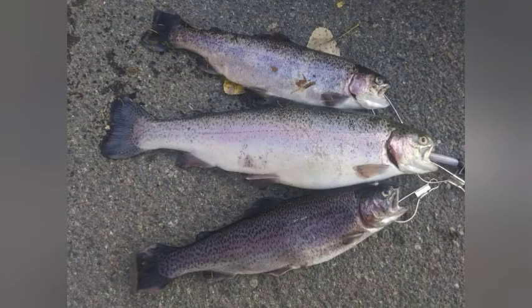All right guys, that was it. I caught three. The one in the middle was almost 3 pounds, and the other two were 2.5. So it was all in all a good day. I was throwing it about 15 to 20 feet out, not too far out, using garlic power bait, a 16 size treble hook and about 10 inch leader line.